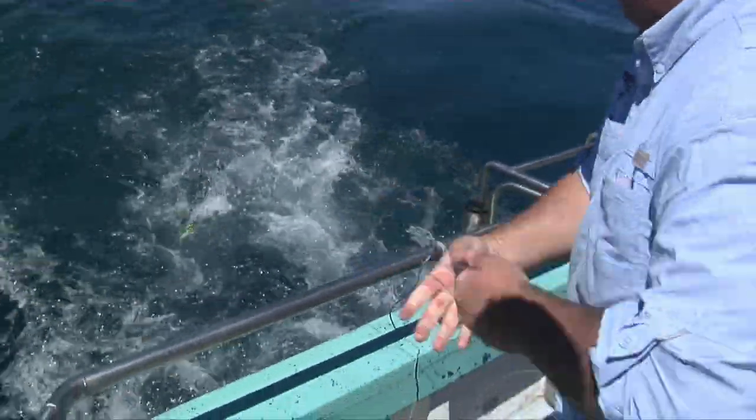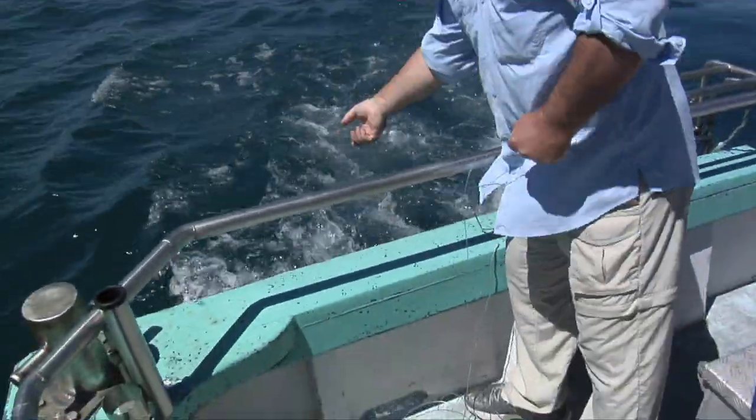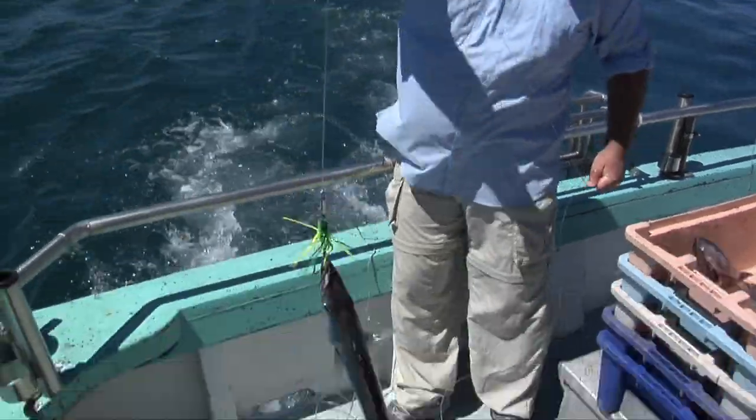No time at all to catch enough cuda for bait, and we were soon dropping our lines into one of the local groper spots.